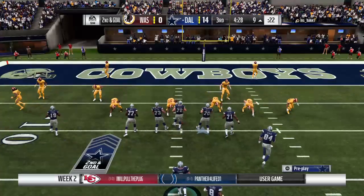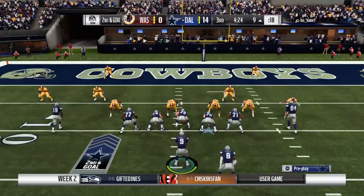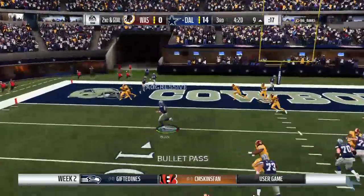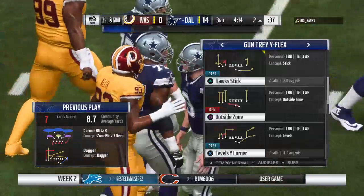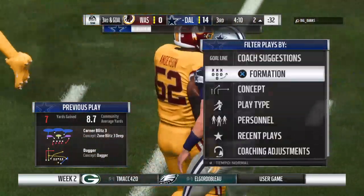Now from the 9, here's 2nd and goal. Darnold from the gun. His pass caught at the 4. And he's able to get it down to the 2-yard line. They'll wind up getting 7 on the completion, but they'll still be faced now with a 3rd and goal situation.